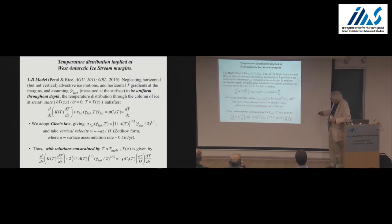So then the divergence of the heat flux, where K is thermal conductivity and T is temperature, plus the rate at which you do work by deforming the material, the shear stress times the lateral strain rate, where we understand the shear stress is going to depend on strain rate and temperature, has to balance a term that comes from advection, where W is the rate of vertical advection.